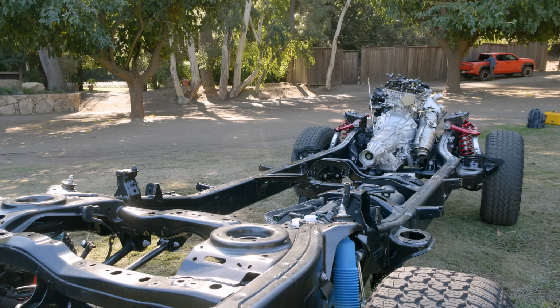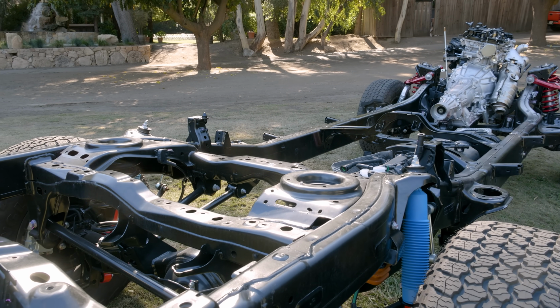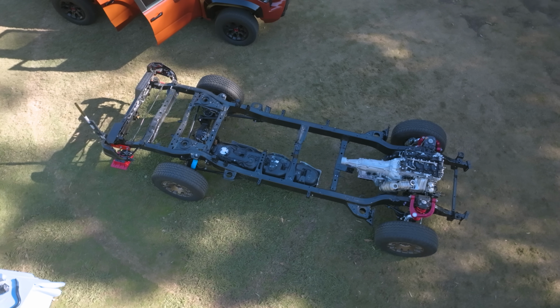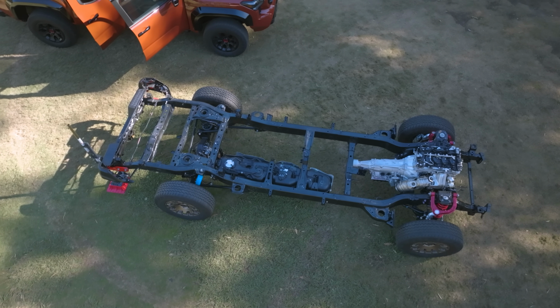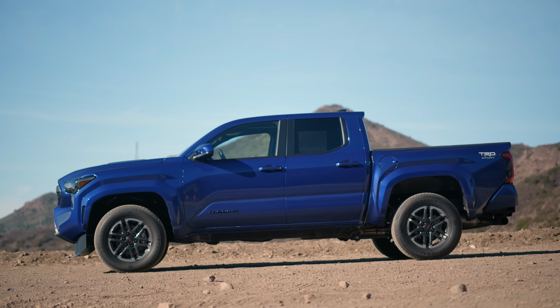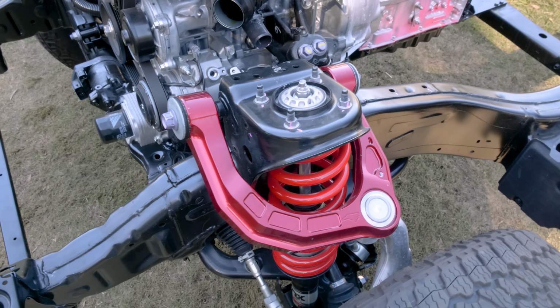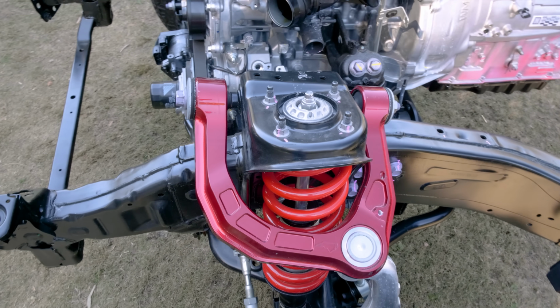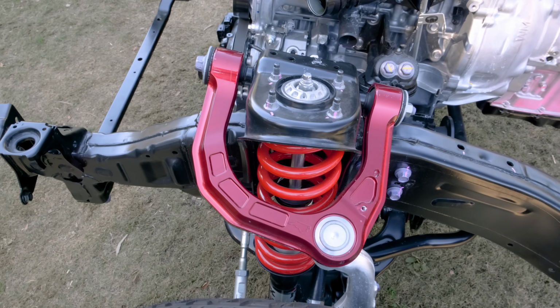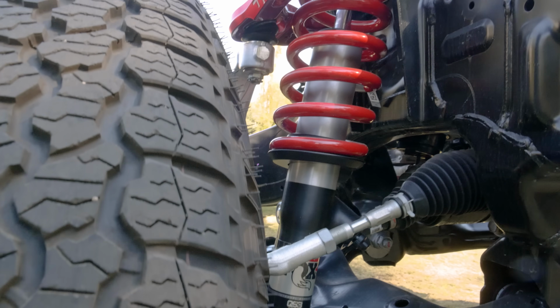This is now on TNGA-F, Toyota's global truck architecture. It's the same platform that the Tundra and the Land Cruiser are on, versus the Tundra, which is honestly more relatable. This is a more maneuverable, shorter wheelbase vehicle. It's been designed to focus more on maneuverability and suspension articulation versus towing stability. And honestly, most of that, while there are suspension geometry changes, comes from the decrease in wheelbase.